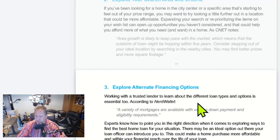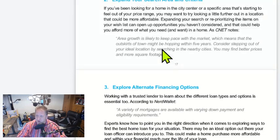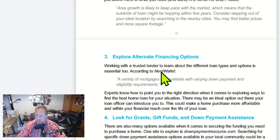I think you should also be aware of taxes. What are the taxes in the area that you're looking into? And if you have questions about that, you want to know how to find the tax rate, call me. I'd love to help you.